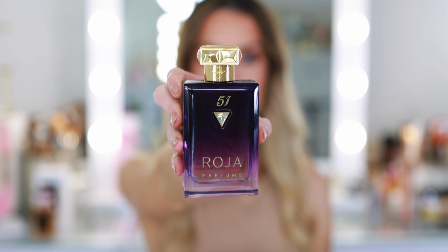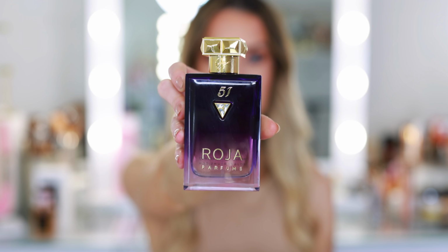It is just amazing. It smells like sunset captured in a bottle, but because it has a really nice creamy warmth to it, I think it transitions really nicely from summer into fall winter, which is great because then I don't have to give up wearing this fragrance.